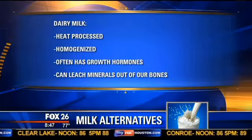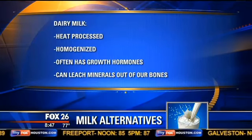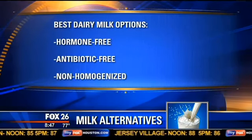If we do want to get a quality dairy milk, we want to buy one that's in a more whole food form. So preferably organic, free of hormones and antibiotics, and then maybe non-homogenized or maybe even low heat pasteurized or raw to maintain those enzymes and probiotics. That's going to be the most nourishing product.